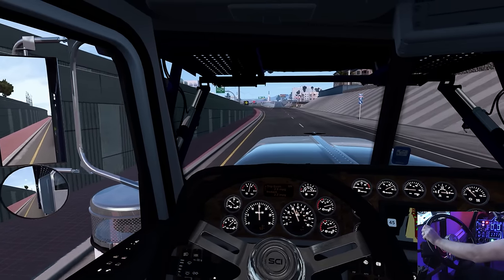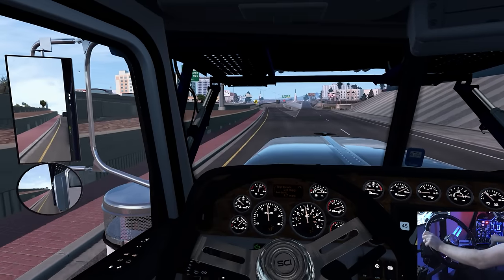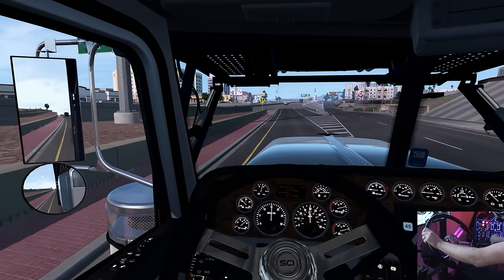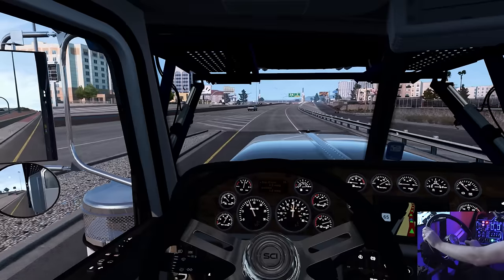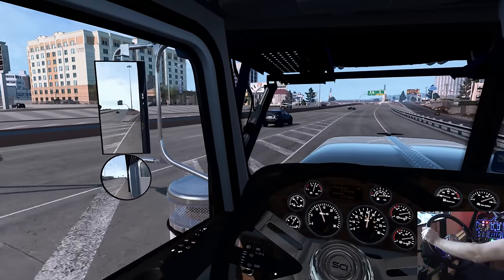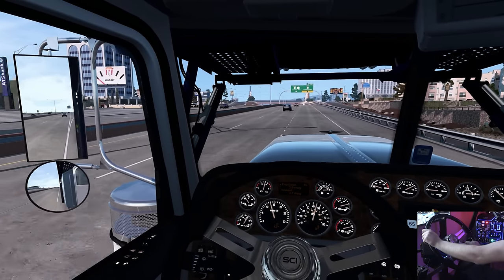Let's get on the highway, shall we? There we go, sweet. Seven low. Let's go into eight low here, and we're on the open road just like that. Very cool to have a car hauler here in American Truck Simulator.